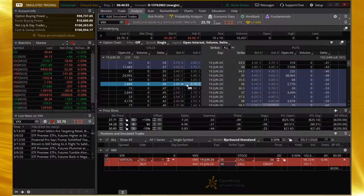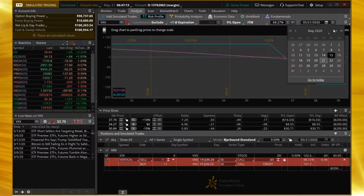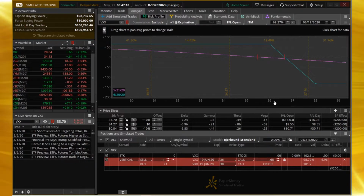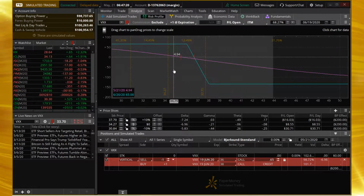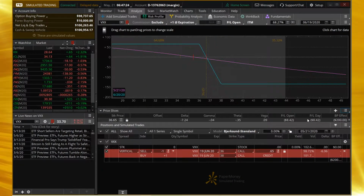You know what though? I think I can probably get filled better than that. So I'm going to up that to about, let's go with 65 and see what happens, right? And then I'm going to look at the risk profile, see where we are. Up here, the date's always wrong. You want to choose this to the expiration for that one. And we're going to set the slices to break even at expiration.